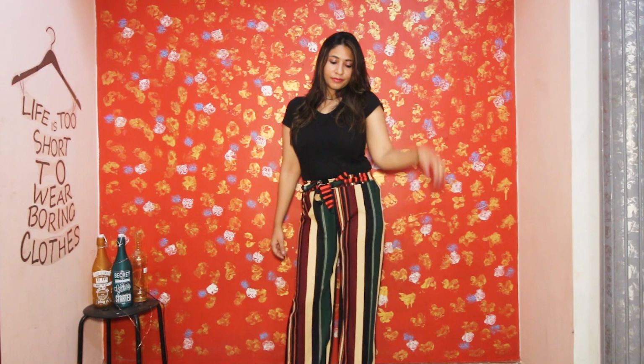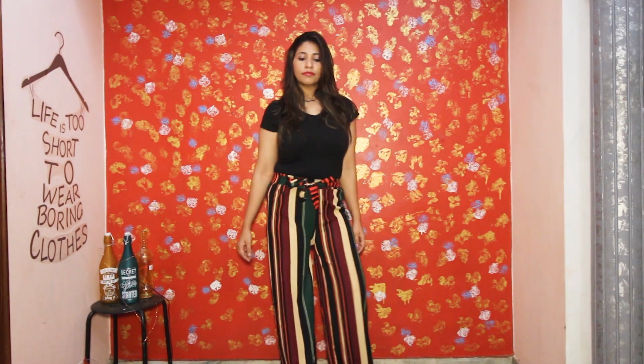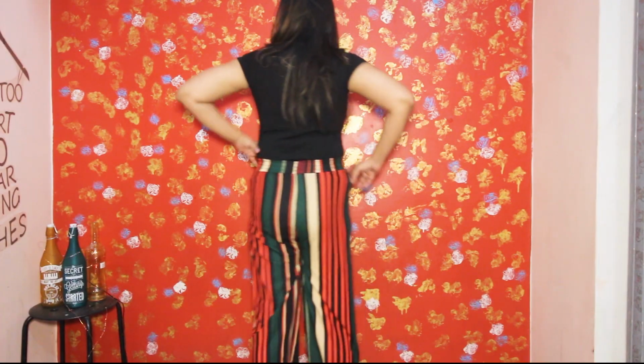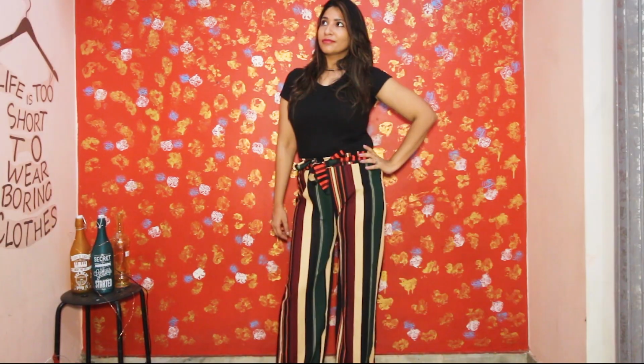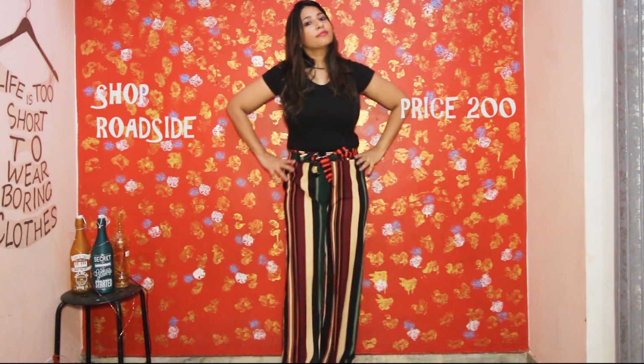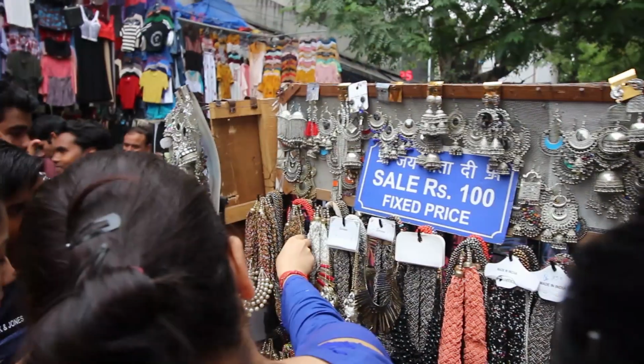Next on, I got this vertical stripe multicolor plazzo pants which adds extra amount of length to my overall body structure. You can throw any t-shirt or crop top to this one and you are good to go. This one has elastic at waist and they are self-tie plazzo pants. These plazzos are my current addiction as they are super comfortable and easy to wear in this hot weather and they look too elegant as well. Again, these were for Rs. 200 only.